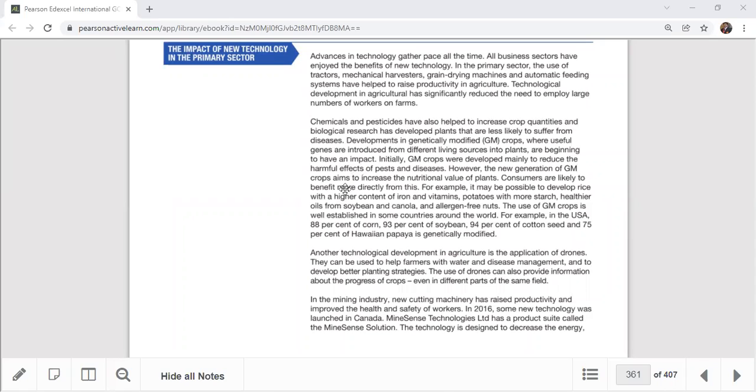Consumers are likely to benefit more directly from this. It may be possible to develop rice with a large content of iron and vitamins, right? Potatoes with more starch, healthier oil from soybean and canola, and allergen-free nuts. I think this is a new era they're talking about.